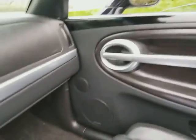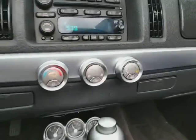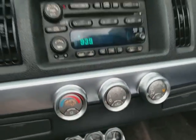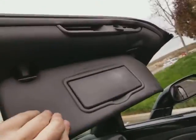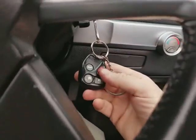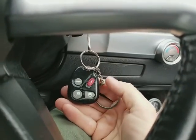Both power windows work, up and down. AC blows cold. The paint on the buttons is a little bit wiped off, especially on this one, but the other ones are okay. Visors are in good shape. The vanity mirrors work. Power door locks work. It has one key fob here, and you can hear the doors opening and closing. The alarm works. Keyless entry works.